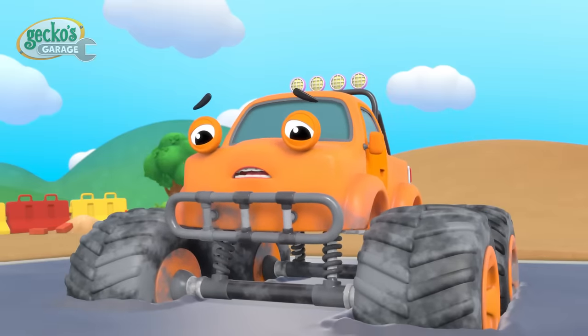No more pesky parts cluttering up my nice clean garage. This is not junk. You're right, Cat. We can use this stuff. Waste not, want not. I can tell you have an idea already, Gecko. Let's just say I'm aiming high.